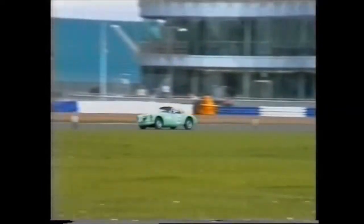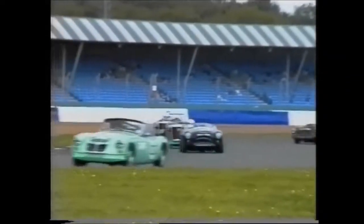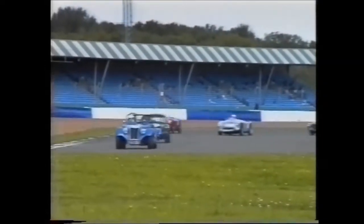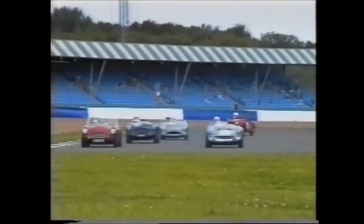First lap down the club straight, it's the pole man, Graham Coles, in the lead. Second is Adrian Hall, then it's Tony Hill. Fourth from 10th on the grid, David Cluley. Then it's Stephen Barlow, Tim Pearce, and the rest of the pack.